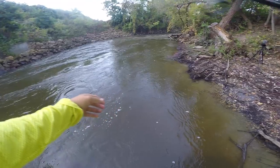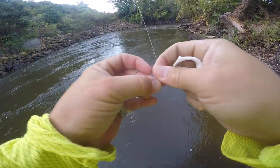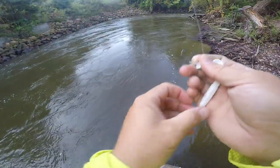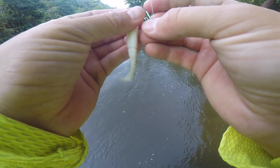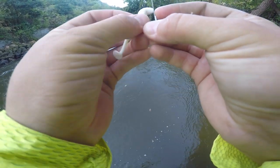Alrighty, I'm switching up my approach again. I just fan casted around with this tiny little grub and I had no action. Not that they don't like it, it's just I like to cycle through baits and see if something tickles their fancy a little bit better than others. I like that weight and I like this swim bait head. I'm just gonna keep cycling plastics.